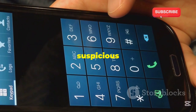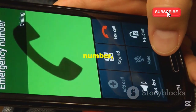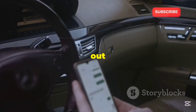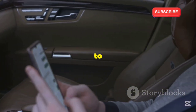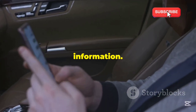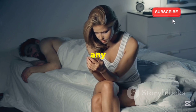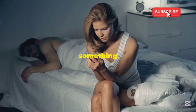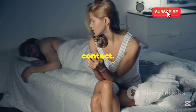Be wary of suspicious calls and messages. If you receive a call or text from an unknown number, be cautious about giving out personal information. Scammers often use social engineering tactics to trick you into revealing sensitive information. Always verify the identity of the caller or sender before sharing any personal details. If something feels off, trust your instincts and avoid engaging with the suspicious contact.